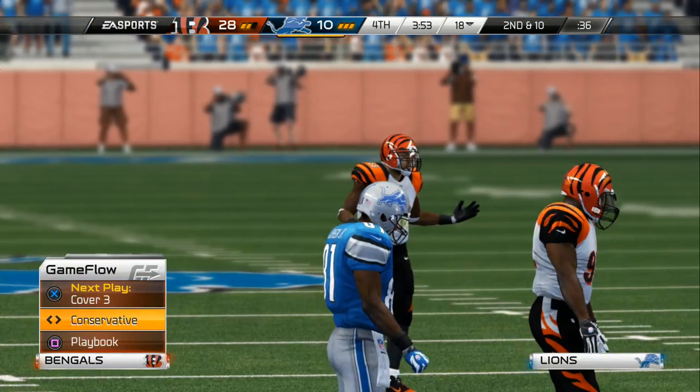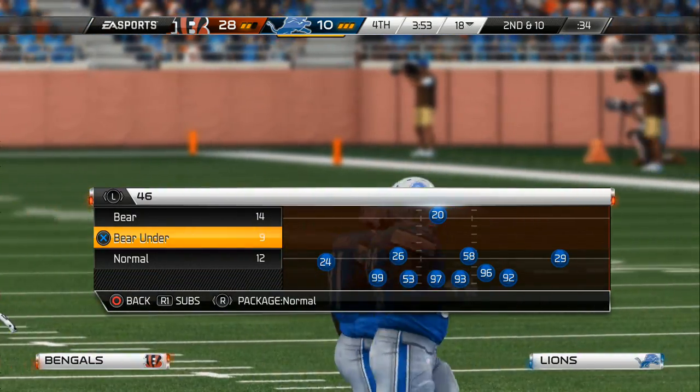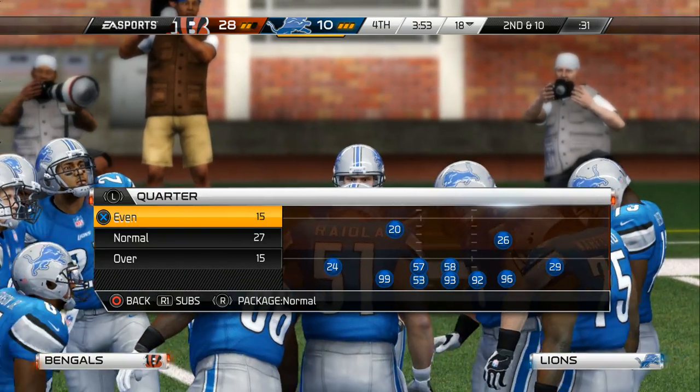To keep trying to go deep down the field against this cover two. That's not the spot you want to go. You want to look underneath or right down the middle.